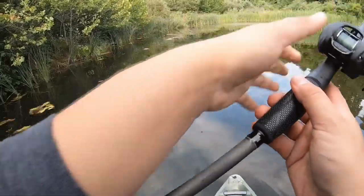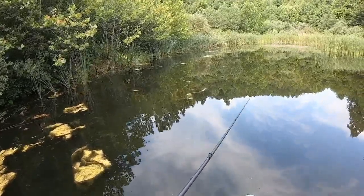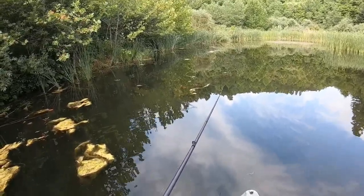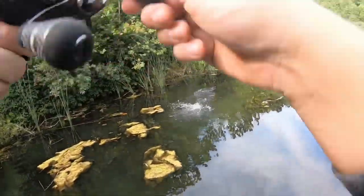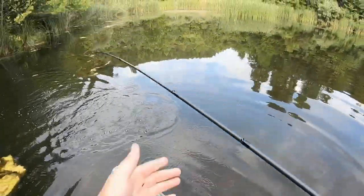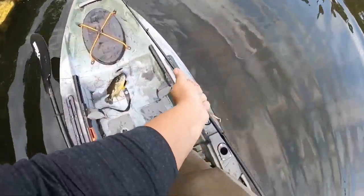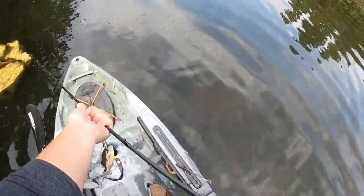Alright, so I've switched up frogs. This one's a little bit smaller. I honestly think the other one was just too big. So hopefully they'll be able to get this one a little bit better and we can actually get some topwater fish. We've had a ton of bites, but just haven't been successful in getting a fish yet. There's one. First fish.